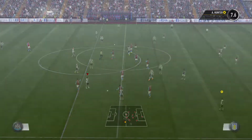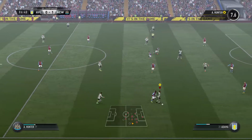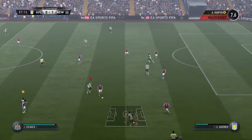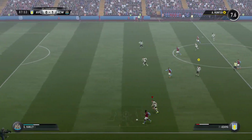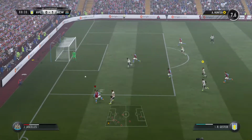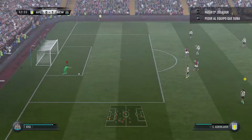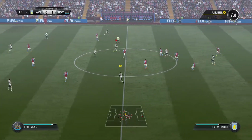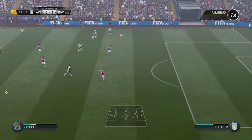Aston Villa giving away the free kick. It was their foul. Now Hunter. It's looking good, this move. Well, they've been thwarted here. That's a sign of better things to come. They were hoping, but it didn't lead to anything, the cross. Amiobi. Three minutes to be added on.